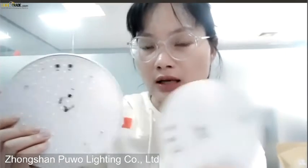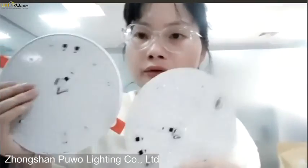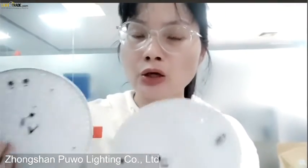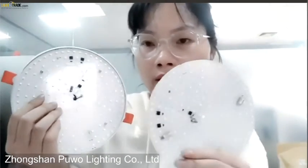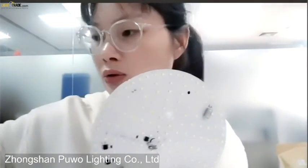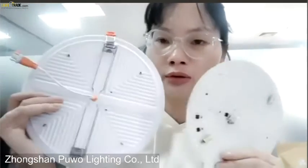Depending on what they need, this one is the lowest cost we make for the customer to choose. It has a PF of 0.5 and 0.9. So 0.5 to 0.9. And it also has a full power, same as this one. 9, 15, 22 and 32 watts for this type.